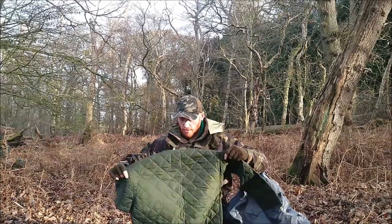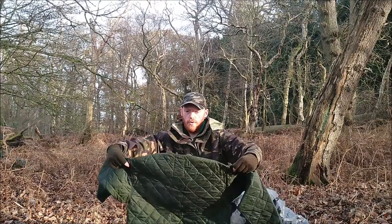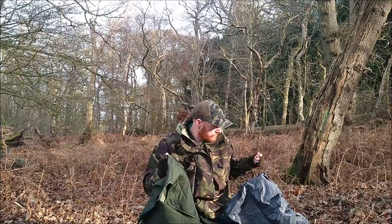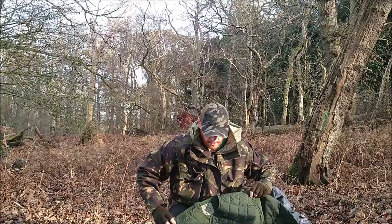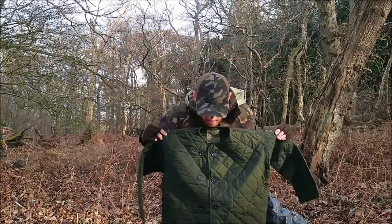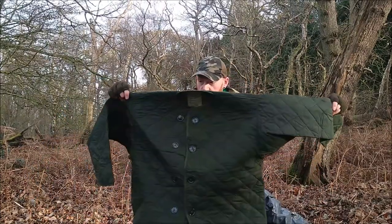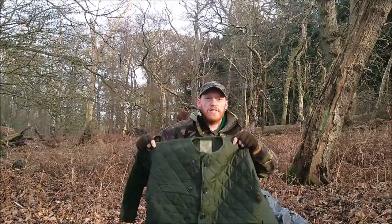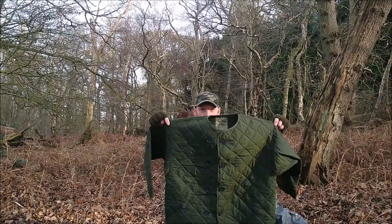And then, oh, so we've got a cold weather jacket to match the trousers. Wicked. Now this probably will fit me, looking at the size. Again, as some of you know, I am a sea fisherman, so this will come in very handy. Awesome.